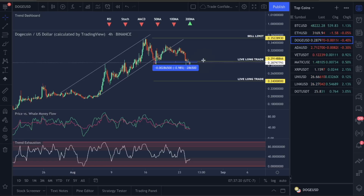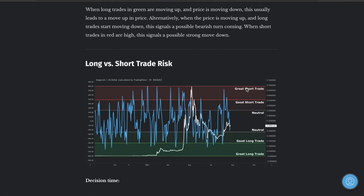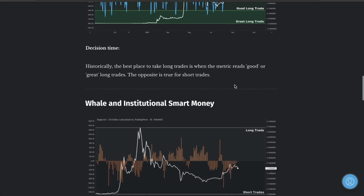I believe that's what's happened on the chart here, but I think a lot of people are still holding, and this could be showing us a nice trend reversal in the cards here, maybe before the end of the week and going into the weekend to see it pump up, okay? Long for short trade risk. This is now pushing down into the good long trade, okay? This is all making sense, right, guys? Like long trades increasing, structure moving down, we're pushing down to the long trade. I think we could see a nice move up in Dogecoin here in the next few days.